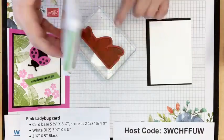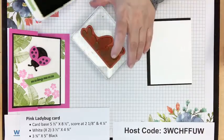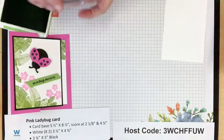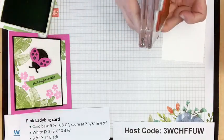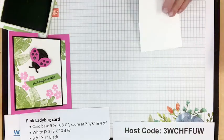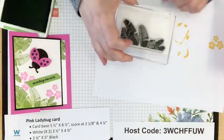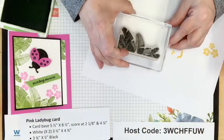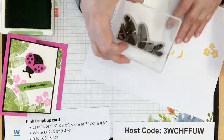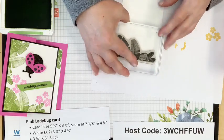Sometimes when I have a large stamp, I recommend stamping or inking upside down. It really helps you control the ink rather than pressing on your stamp. So this is going to go at the bottom, and I'm going to again keep my grid paper clean and stamp this way. So now that I've talked so much, I'm going to ink again really quickly and hopefully get this all on the card.